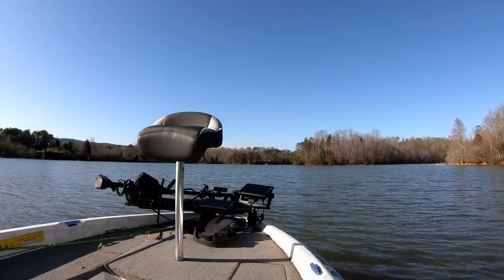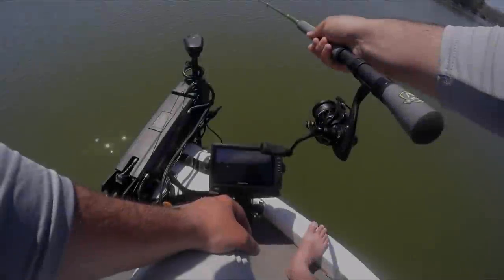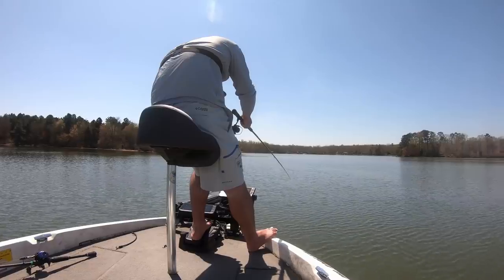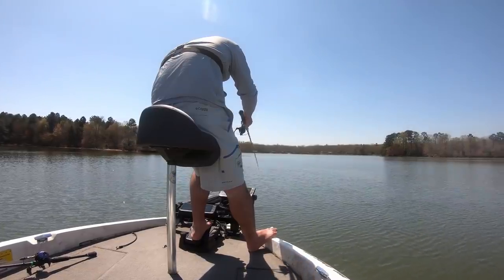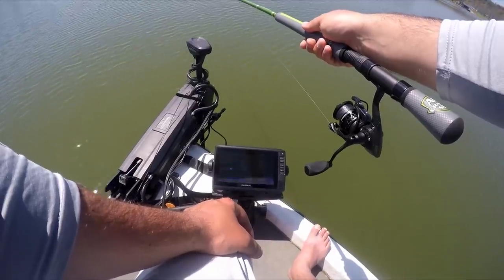There's not very many. So when you drop down, you gotta be real careful not to scare them off, because it's not like it's loaded with fish. But yeah, I'm just trolling around, trying to find these brush piles, hoping to run into a 2-pounder here. Come on, dude, smack it.